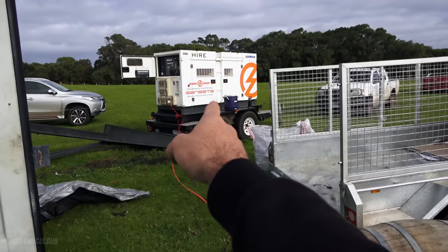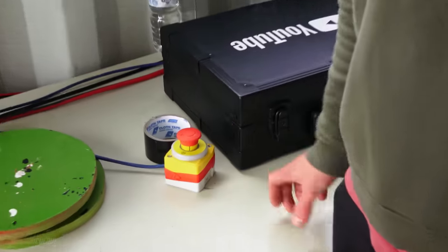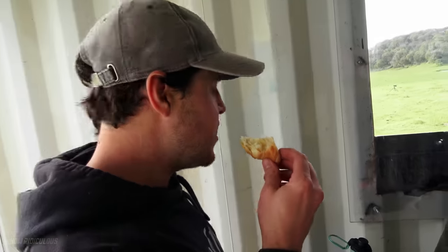For the viewers who are watching from vid one, a new safety feature we've added is that anytime we go near the blender, the generator is turned off. It can't go up to max speed without our permission if it's off. What you're saying, Brett, is we no longer have faith in the e-stop, it let us down.